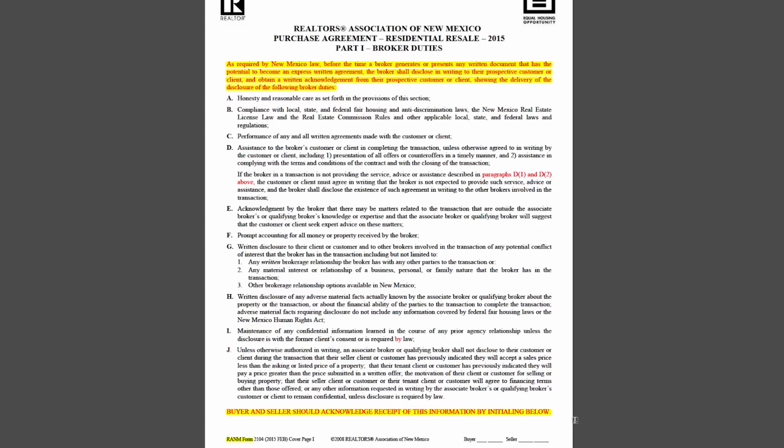The last line that states buyer and seller should acknowledge receipt of this information by initialing below was added. Real Estate Commission regulations require that brokers obtain written acknowledgement from their prospective customer or client showing delivery of broker duties. And while the buyer and seller will sign on page 2 of broker duties, it's important that the broker has a record that they received page 1.